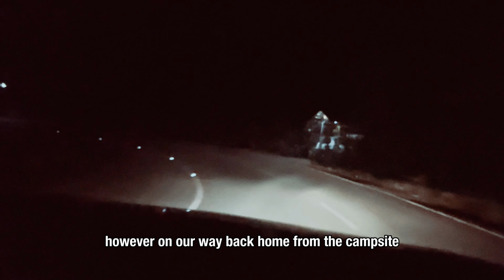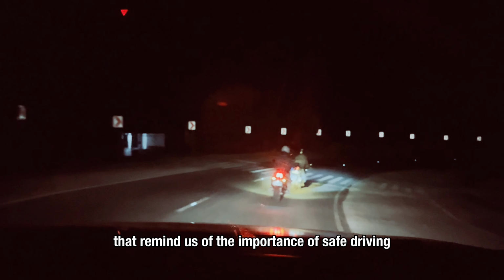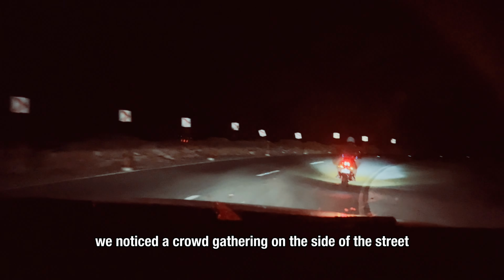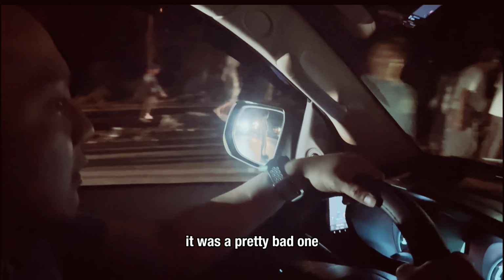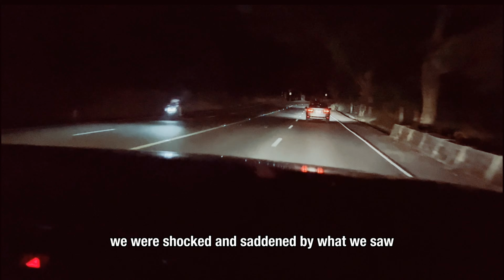However, on our way back home from the campsite, we encountered something that reminded us of the importance of safe driving. As we were driving on the road, we noticed a crowd gathering on the side of the street. We slowed down and saw that there was a motorist accident that had just occurred. It was a pretty bad one with a couple of vehicles involved. We were shocked and saddened by what we saw.